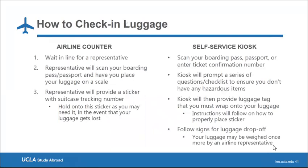Now, how to check in your luggage, if you do have that with you. Remember, checked luggage is stored on the aircraft and you do not have access to it the day of. There are two different ways. You can do it via the airline counter. You would wait in line for that respective associate to help you. They will scan your boarding pass, they will view your passport, and they will have you place your luggage on a scale, making sure it meets that 50-pound limit. They will then provide you with a sticker, which is a tracking number for your luggage. Make sure you hold on to the sticker in the event that your luggage doesn't make it to your destination or gets lost in transit or there's some kind of damage, so you know what to report.